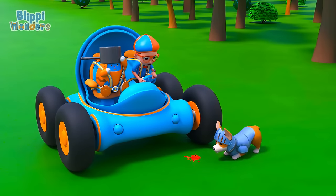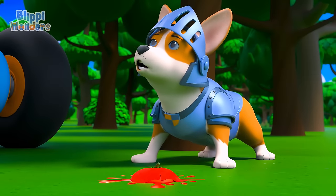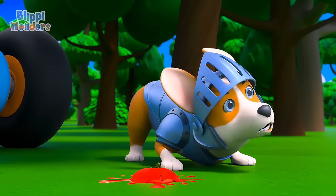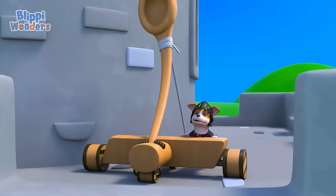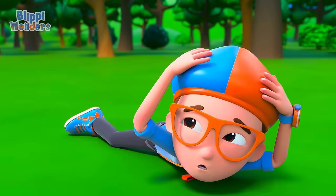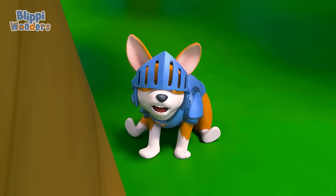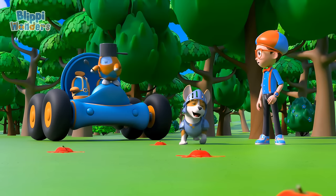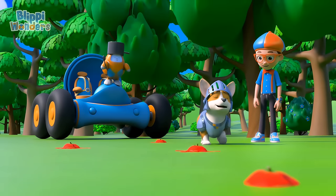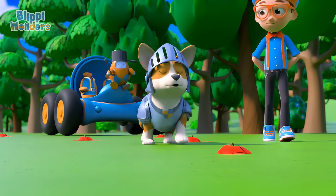Whoa! Was that a tomato? Probably. The catapults are loaded with rotten fruit to fire at anyone who approaches the castle. Take cover! Look out! Oh! Who turned out the lights? Are you okay? Yes! My armor is made of steel and can protect me from the most severe of boo-boos.